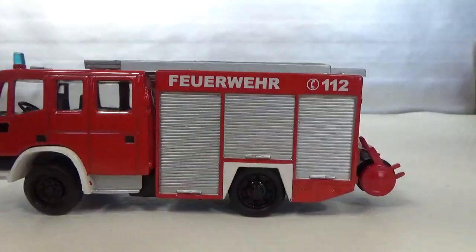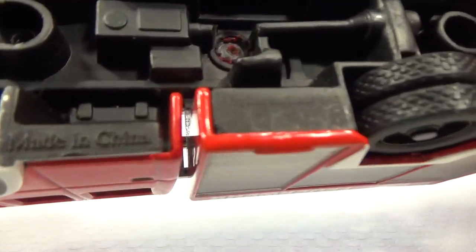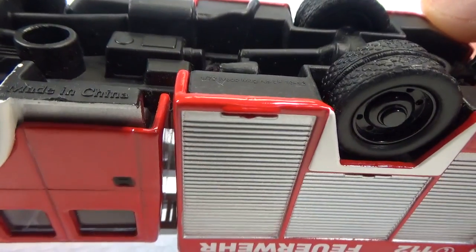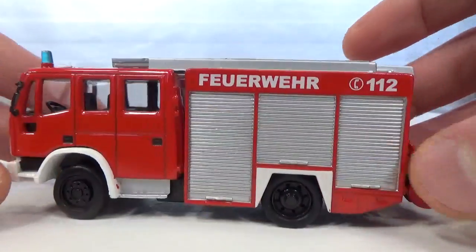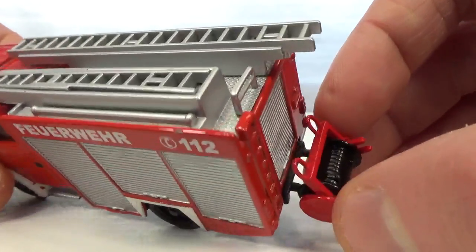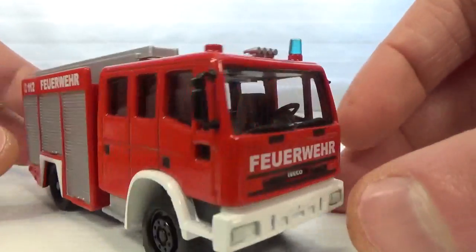Next up we got a German version, Feuerwehr 112. That's the international emergency number in Europe. This is, whoa, that's hard to read, Iveco Magirus LF 16/12. So got this little thingy on the back with a hose rolled up on it, ladders on top. Definitely a crew cab, because it can fit a lot of crew.